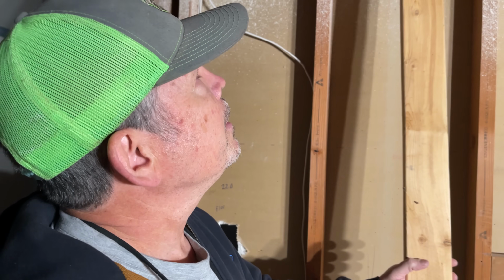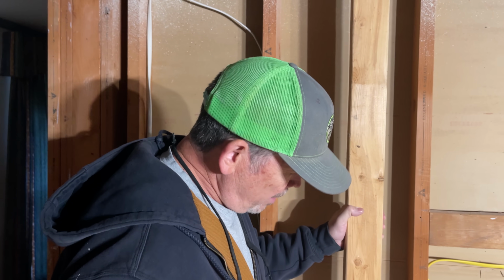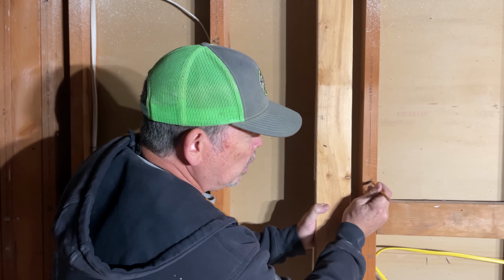You get the point. And then what you've got to do, once you're done with this, is go hide it in a safe place so you don't use it for blocking. And then when it comes time to hang the towel bar, you just bring this out, boom, you've got it right there. No tape measure involved.